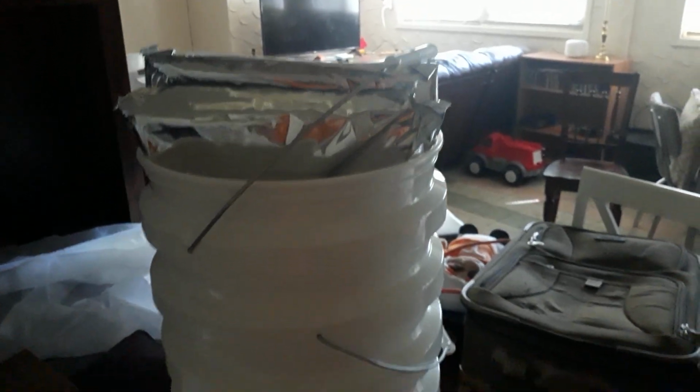Bought some food grade buckets, the Gamma Seal lids, got Mylar bags. I'm going to start putting flour, cornmeal, sugar, things like that in them to get ready.